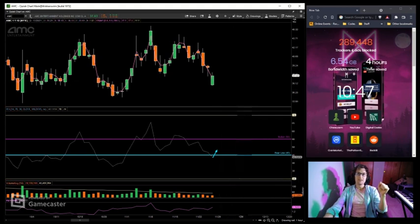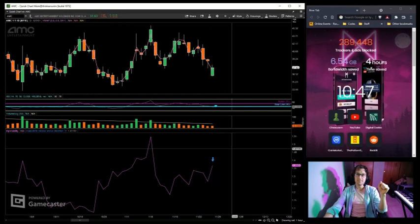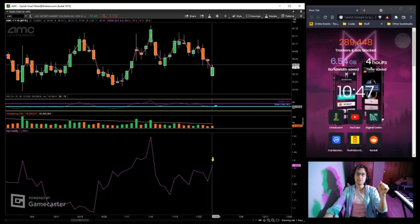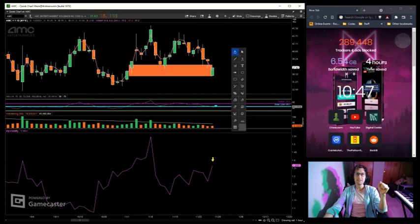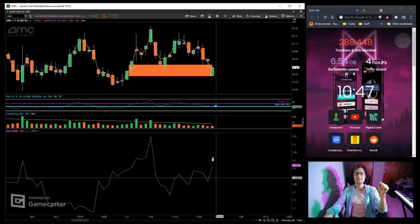What is super curious about today, and I've been talking about this for a while, is the implied volatility. You'll see today it ticked up, and that's because the price hasn't traded in this range for a while, right? Let's take today's range of the candle, and let's just go back. All right, there you go. So the price hasn't been down here for a long time, and that's why the implied volatility went up.